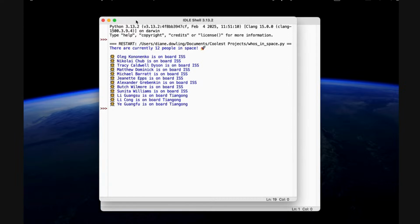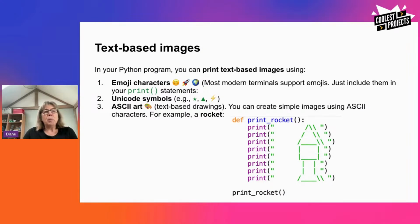We've currently got 12 people in space, and we can see the names of each of the 12 astronauts together with the craft that they are running on. So far, we've written one small program that's contacted an API, got some cool data, and we've processed that data to display it in the console.